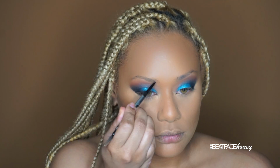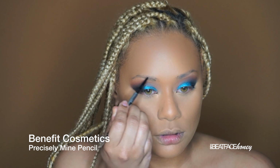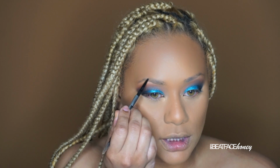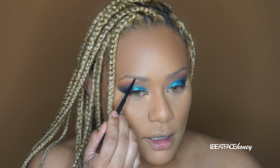Let's get these eyebrows together. Using this Benefit pencil, it allows me to be a little bit lighter with the brow application, but there are areas that I'm going to need it to be darker. Okay, taking a MAC Spiked pencil, gonna fill it in right there on the tail end.